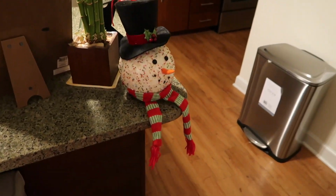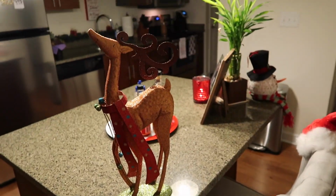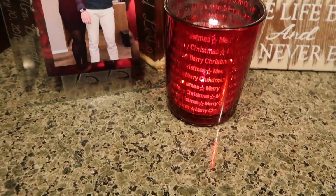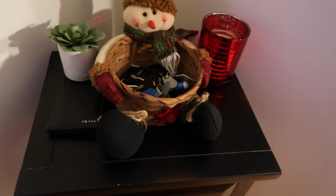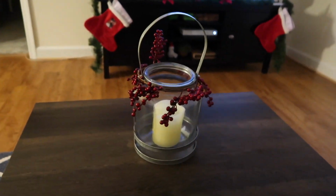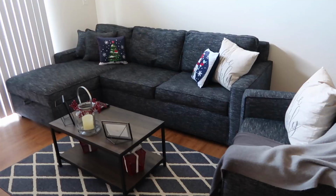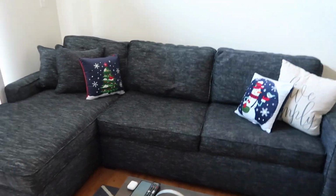Snowman is from a few years ago. And then this reindeer I've had, you've seen it in my RV video. That reindeer is so sassy, guys. Like, I love that reindeer because it's super sassy. So this is just like our little key holder area. And then our living room with the berries on the little candle lantern. Berries, berries, berries. And then this is just the overview of the living room during the daytime.